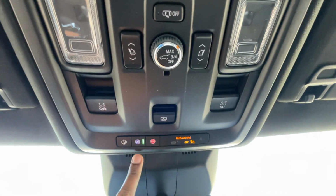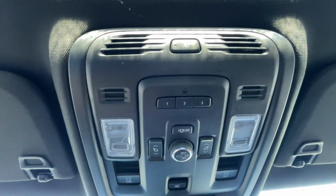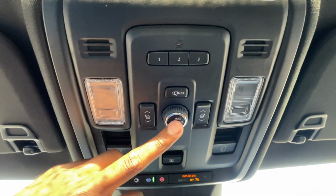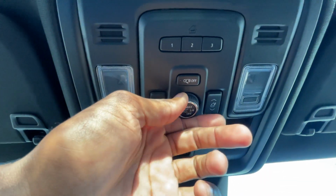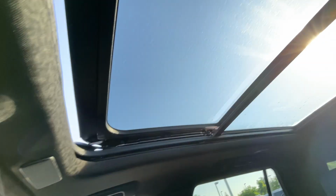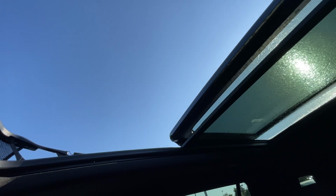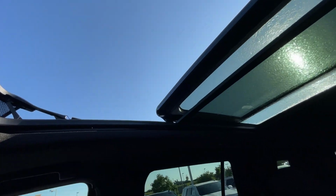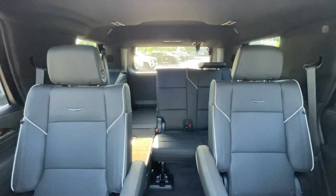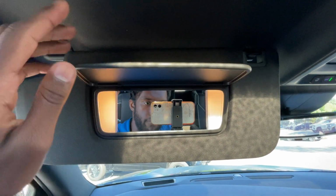But up here, there's the roof. All the controls are there, OnStar, and then we can power fold that third row, garage door transmitter, and then the theft sensor. You can turn that on or off there. And here is your knob for the power lift gate if you want to adjust that from up here as well. I'm gonna slide that back. So that's one touch there, all the way back. And then closing it is the same. But there's a look at the back from up here. And then here we have our vanity mirror.